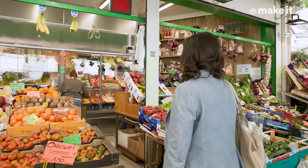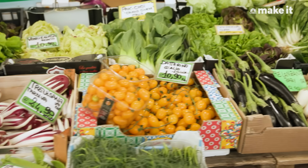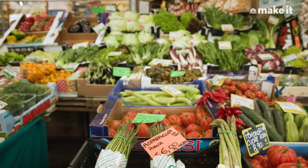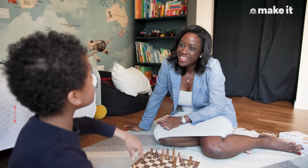We're able to source ingredients from farmers that literally live right outside the city. So we get pasture-raised eggs from a farmer that's like 30 minutes outside the city. When it comes to fresh, delicious produce, that is relatively easy and accessible here.